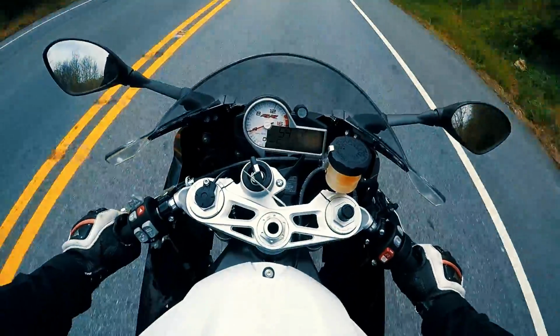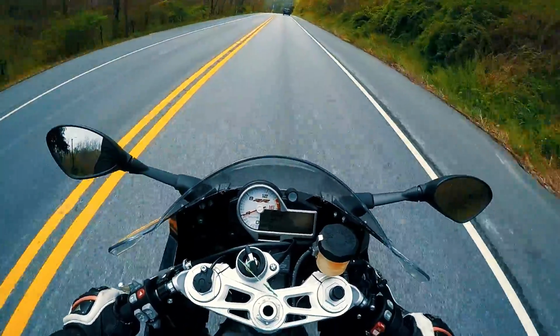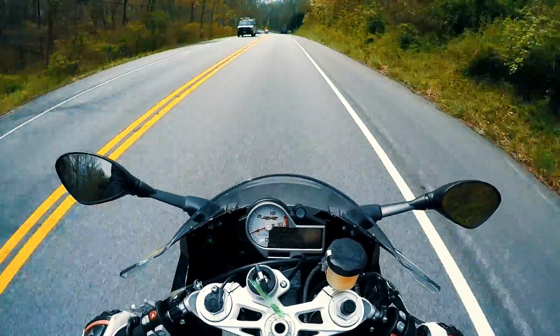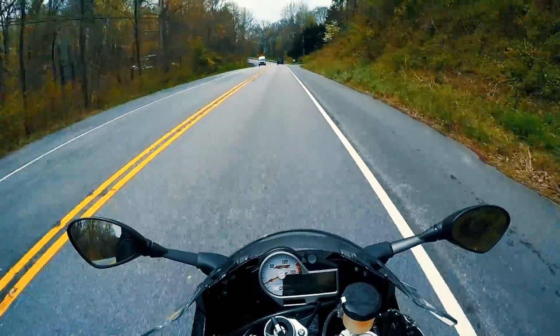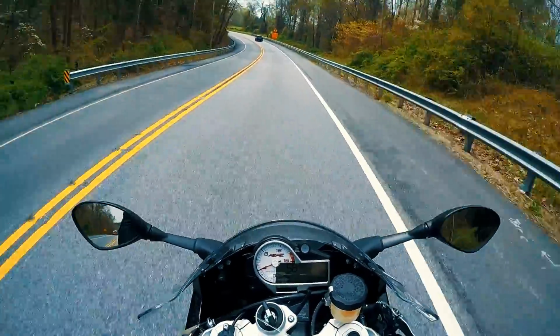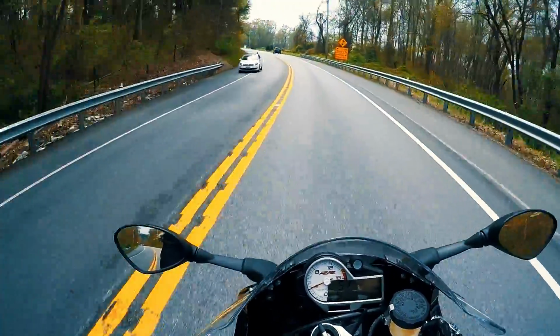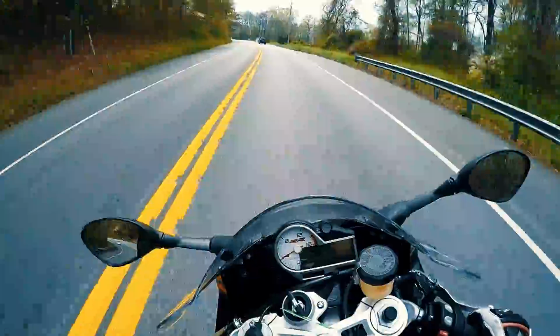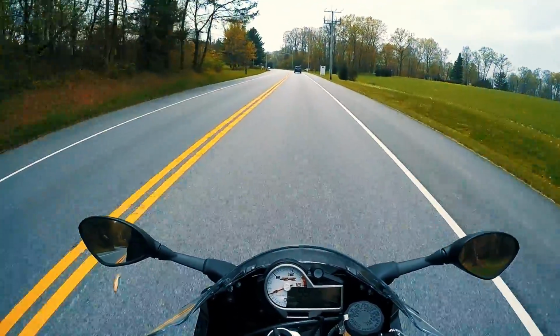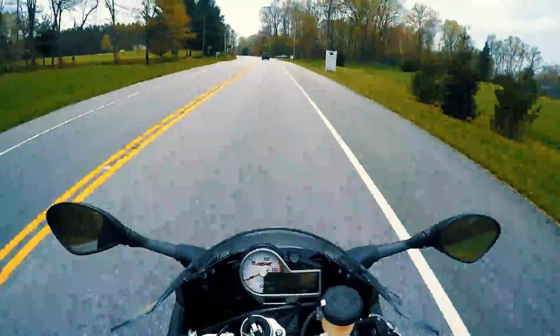I mean, it's got the cross-plane crank. It sounds unbelievable. It has ridiculous technology as well. But that's a true and honest race bike. That is, you know, no holds barred. I'm not going to enjoy it on long rides. I already know that. Whereas on this, how can you not enjoy it? It's just that good.